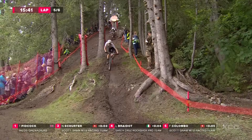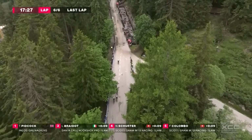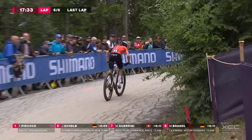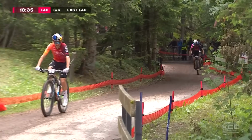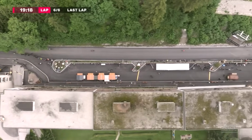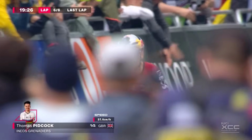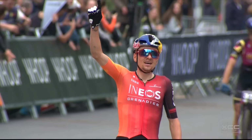Aldridge on a slightly different line, has to turn hard left. There's a visual on the gap then. It'd be good here. Aldridge just trying to hang on. Pidcock at full chat, still with plenty of racecraft left in him. Looks over the shoulder. Look at the cadence up there, still punching, still swinging. But look at that gap now. Tom Pidcock heads towards the line. Tom Pidcock at the end of lap 1, and he's number 1 with a bullet.